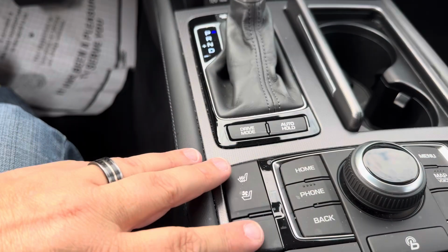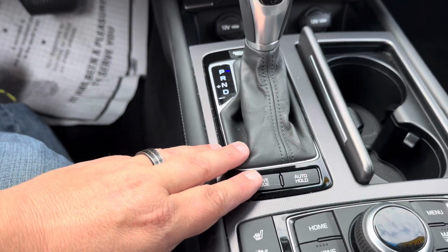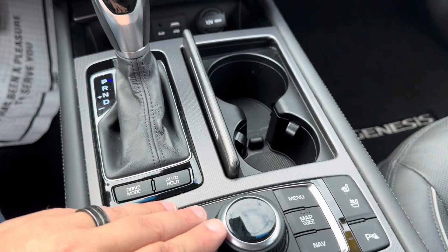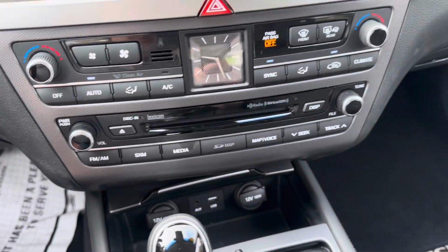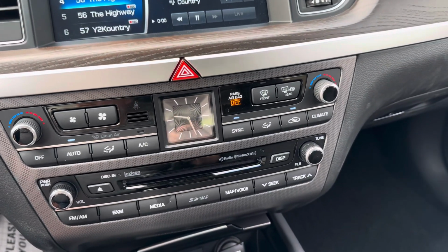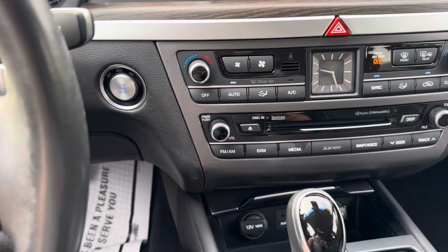It does have the blind spot monitors down here. I'm going to show you. You've got heated steering wheel, heated and cooled seats, your drive modes. It's got eco, sport, and normal. You've got those controls on each side. Does have factory nav. Does have your Blue Link button here. Guess that connects you to Blue Link. Dual zone automatic climate. I love the analog clock. It's a nice little upscale touch. Like I said, this Lexicon stereo sounds amazing. Push button start as well.